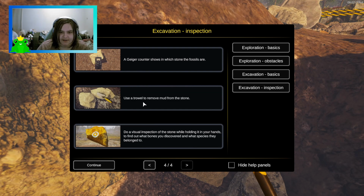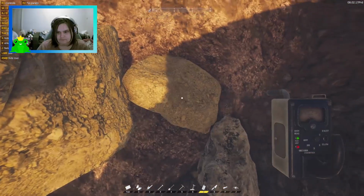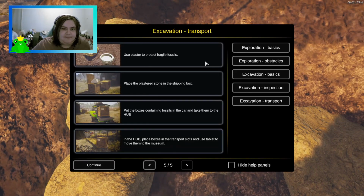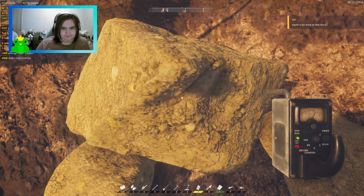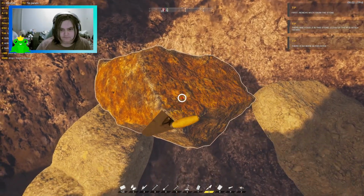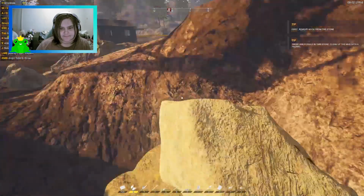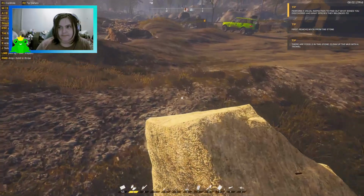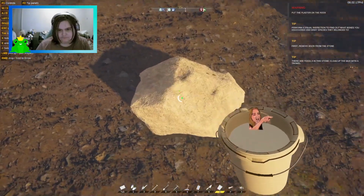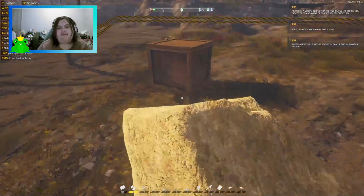Okay, Geiger counter. So use a trowel to remove mud from the stone. With your visual inspection of the... Okay, so 7. Okay, so we need to plaster the fossil. Okay. Okay. Oh, I think we need to... Okay, now we can pick it up. And... Okay. Are we plastered up enough? Okay, can I put you in the box now?